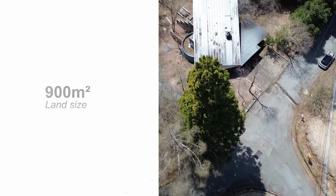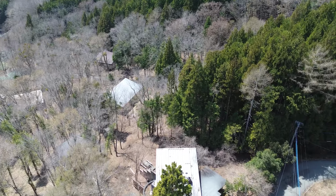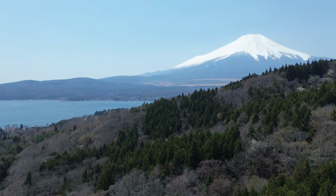This beautiful home sits in Yamanakako, Yamanashi, just 90 minutes from Tokyo by car, on a spacious 900 square meter plot. It's in one of Japan's most popular vacation spots. But the best part, it's not just for sale. It's right next to Mount Fuji.